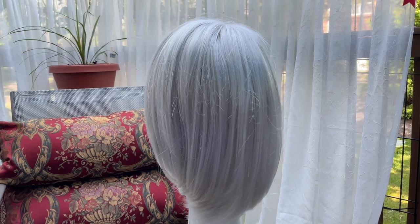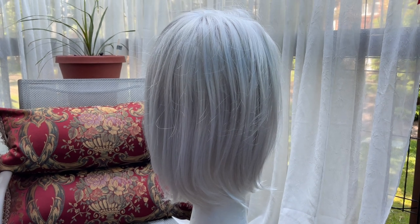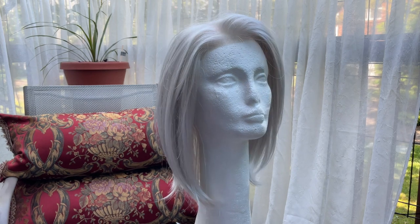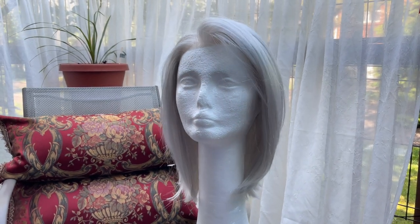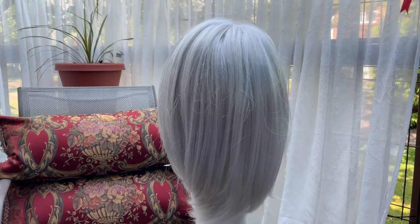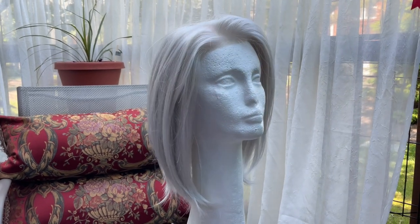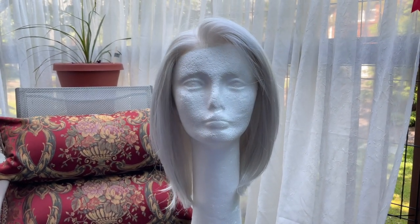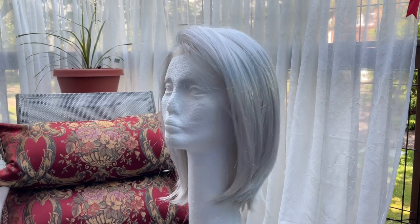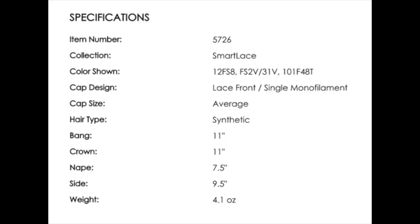Marion by Jon Renau is a sleek and elegant shoulder-length bob. She has a smart lace front and monofilament top, so it gives the appearance that the hair is growing right out of your scalp. It's beautifully done. She weighs about 4.1 ounces. Her fringe area or her bang is 11 inches, her crown 11 inches, her nape is 7.5 inches, and the sides are 9.5 inches. And again, she has that lace front and single monofilament top.